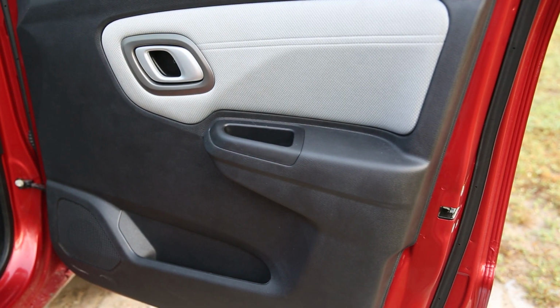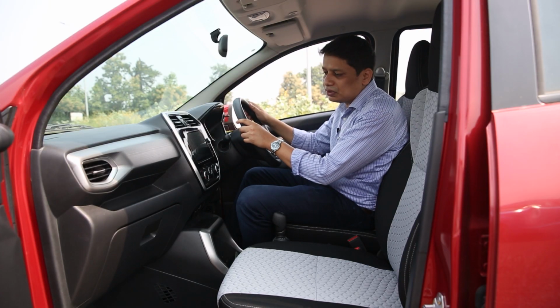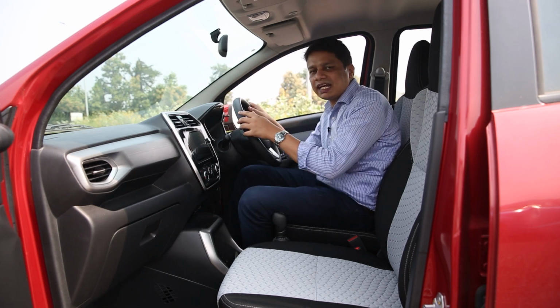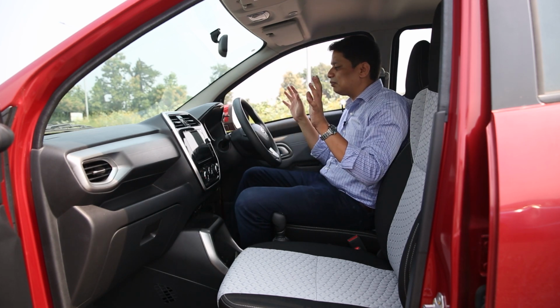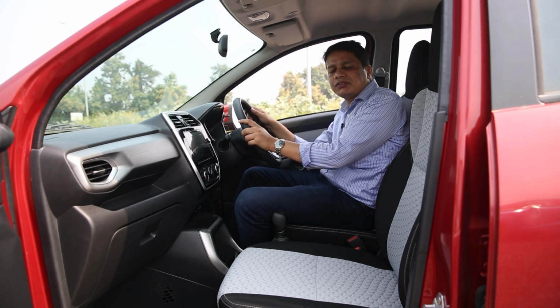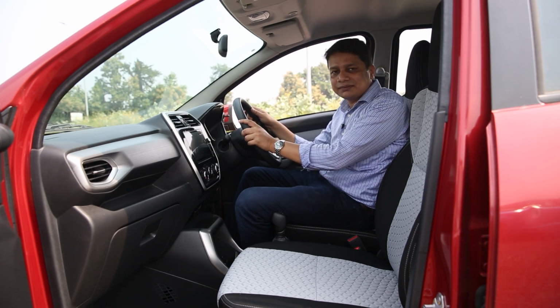What you will like is the touchscreen. It's nice and large, and even the menus and sub-menus are quite good to read, so that's something good. On the negative side though, the glove box is really very tiny. Anyways, I think the plastic quality, the features list, as well as the overall ambience is just about par for course at this price point and for this segment. Let's see how good the backseat really is.